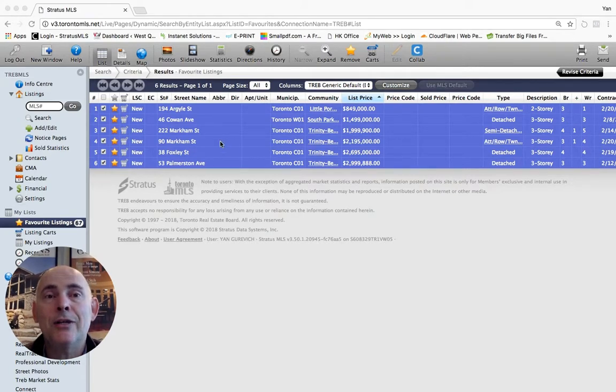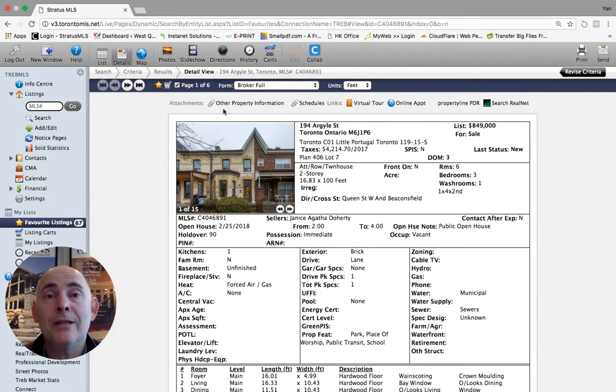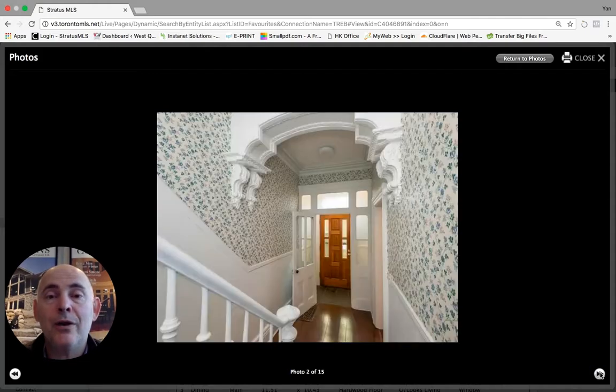Anyway, let's get started. First property, I'm going to go cheapest listing price to the highest. 194 Argyle. It just came out on the market this week. It is a 3-bedroom, 1-bath. It looks cute on the outside. Nice brickwork, a charming little Portugal pocket. Really nice archway as you walk in.